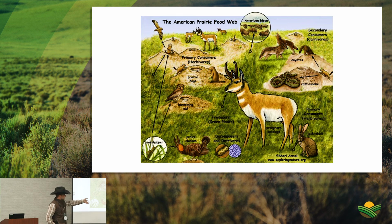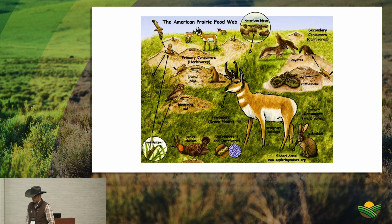like the grasshopper, the prairie chicken, the prairie dogs. Nobody really focuses on those guys. They're not big, they haven't been chalked up to being big contributors to the ecosystem. Everybody focused on the bison. So I'm going to talk about how those other species actually benefit me as a beginning farmer getting started as a producer to make money.